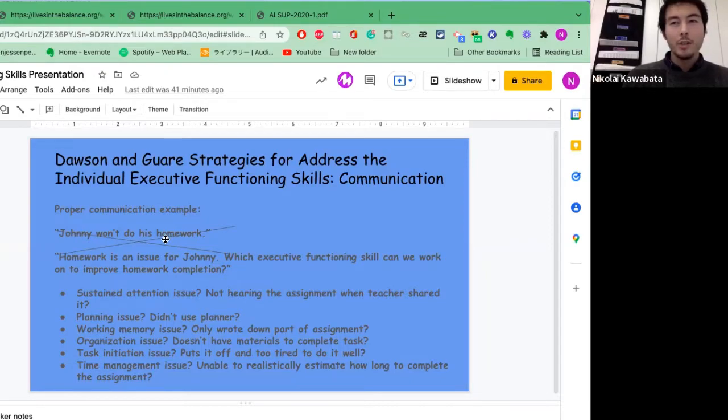Is it a planning issue? Perhaps Johnny didn't use a planner to write it down or a plan to finish the homework. Is it a working memory issue? Did they only write down part of the assignment? Are they struggling with that skill, remembering exactly what they needed to do? Is it an organization issue? Did they not have the materials to properly complete the task as a skill? Is it a skill issue of task initiation?